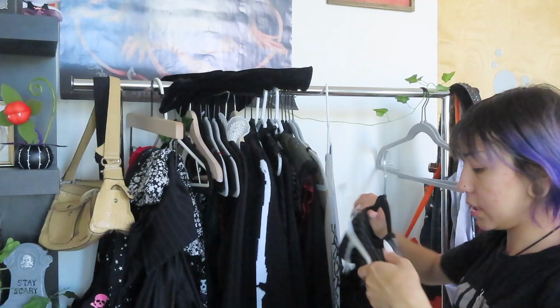And this is from Poster Girl. I'm gonna keep this. Moving on, keeping these two. This is just a mesh top, and then this Disturbia top as well. Definitely keeping this because I thrifted it and I think it's like the coolest thrift ever.